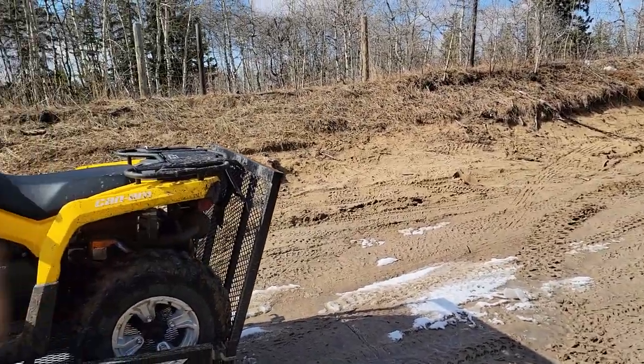Another area similar to this would be around Bruderheim. I think it's the Bruderheim Natural Area, just like the Opal Natural Area. And basically just a nice afternoon.